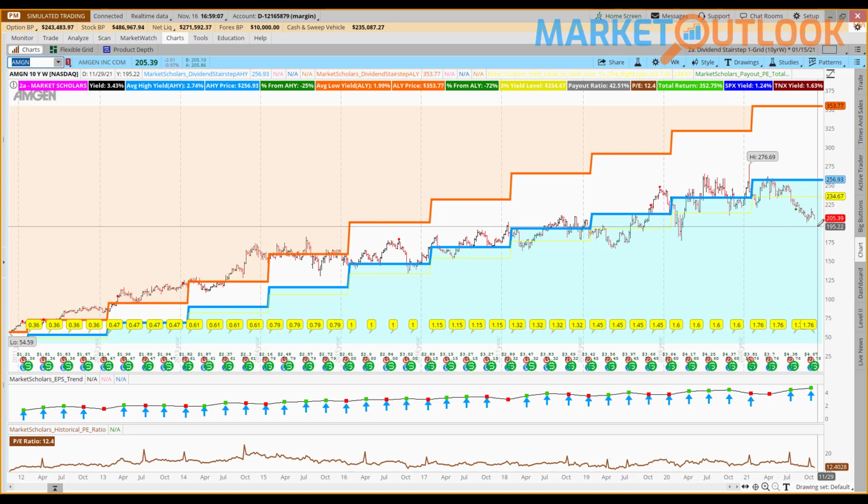Now you'll notice that Amgen is already in what I call the blue zone of this dividend stair-step chart that we use for my longer term investing classes, like the dividend growth investing class that I taught today, where we bought a tech stock, an old school tech stock. But anyway, the dividend stair-step chart is a way for us to determine whether we perceive a stock to be overvalued or undervalued based upon a company's current yield compared to its historical yield throughout the past decade.